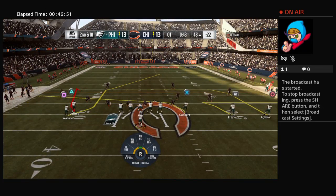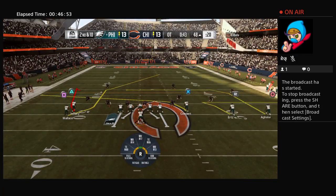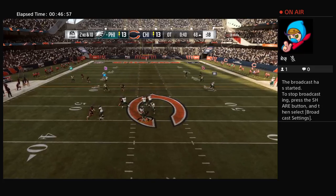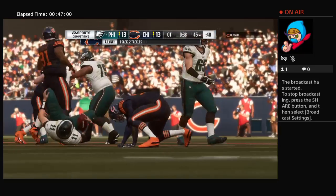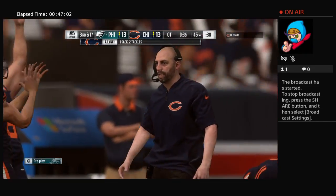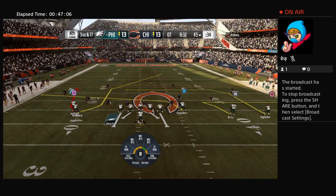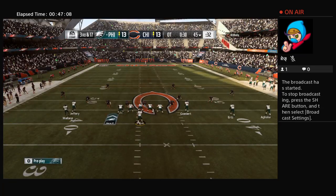An incomplete pass on first down. That leads to a 2nd and 10. Wentz will try again on second down. Pressure, and he's going to be taken down. They sack him back right around the 44. Aaron Lynch in there to bring him down for a loss of 7.